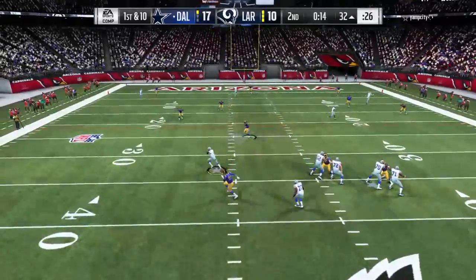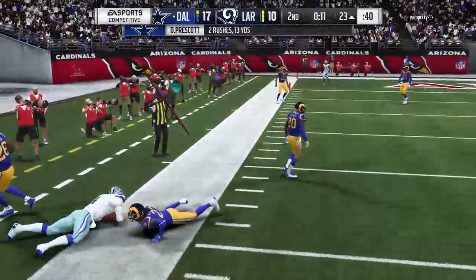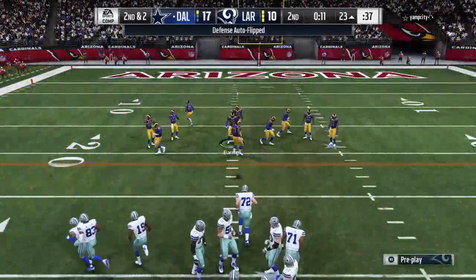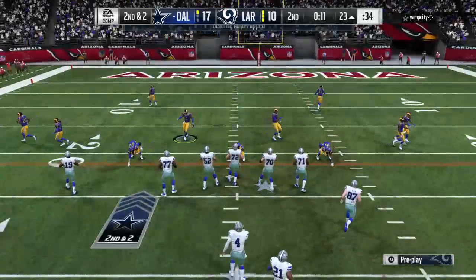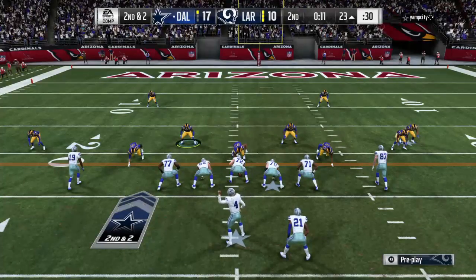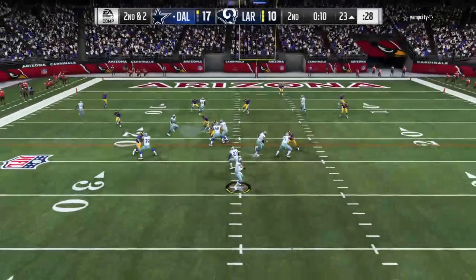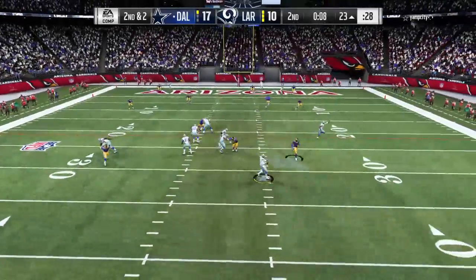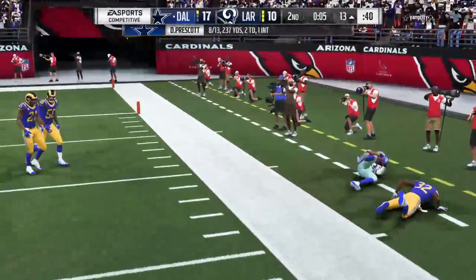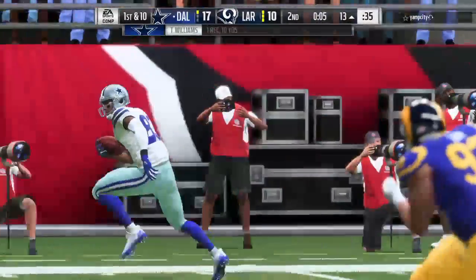Here's Prescott being chased out left. He'll get 8 on the scramble there. It'll be 2nd and a couple. Prescott off play action. Flushed out right. It's caught on the right side. Williams. He's got his first catch here before halftime, and it goes for a 1st down.